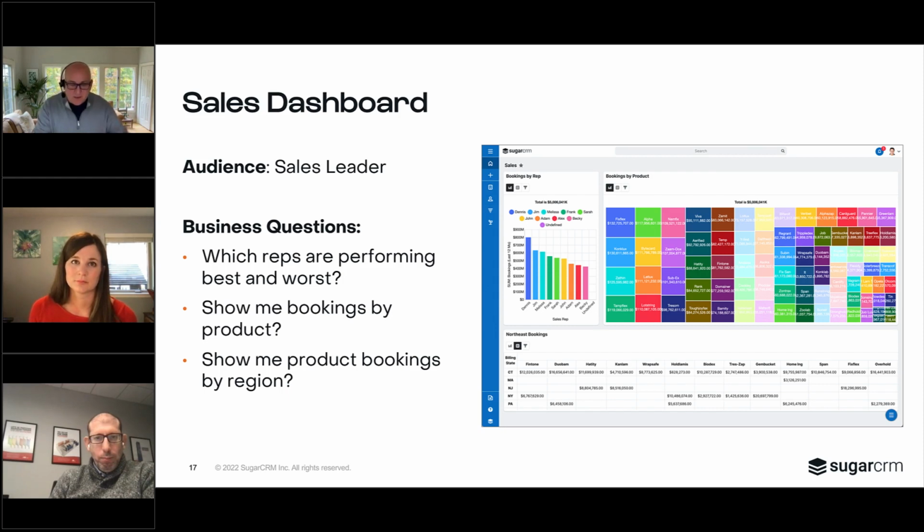But if you're leading a team, you might want to see which reps are performing highest and lowest, so you can go in and take some corrective actions. You can train somebody or help coach them into expected behavior. So for that, we want to show off leadership charts, and we'll do that in a second.